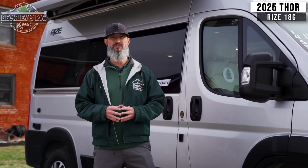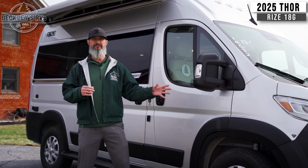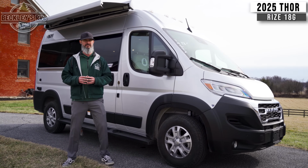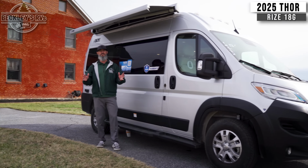This tiny but mighty motorhome has some great exterior features. Again, we're looking at today the 2025 Thor Rize 18G. We're going to go a little bit further in the driver's seat about the ProMaster Ram chassis that gives you a lot of oomph and a lot of drivability to it. Let's hit some of those patio time features that you guys know that I love.